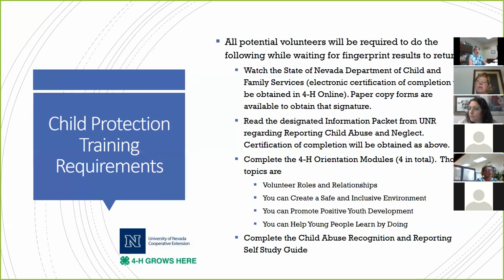In Washoe County, they'll still be doing the self-study guide. Well, it's actually going to be a state requirement still to do the self-study guide. Last week on the call, Jill was talking about the interactive training she does. So I'm going to work with Jill too about potentially putting together training and offering that across the state. So just so everybody knows.